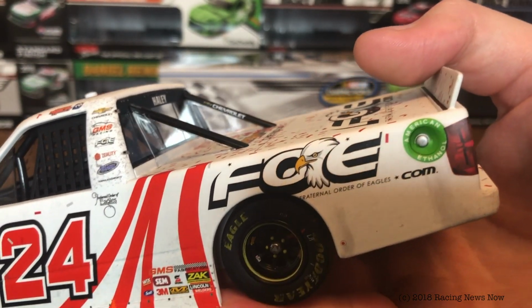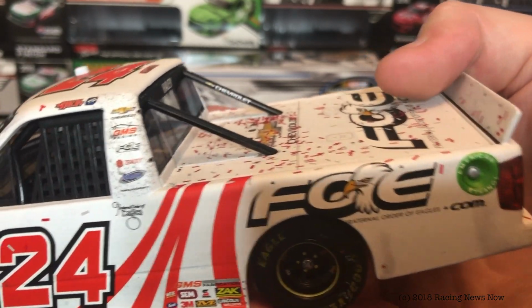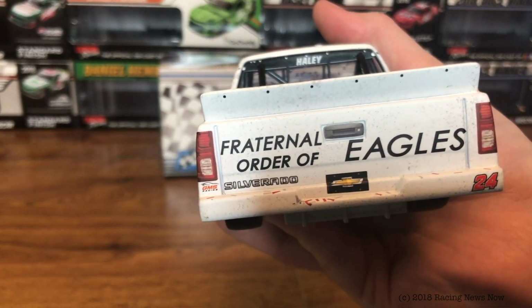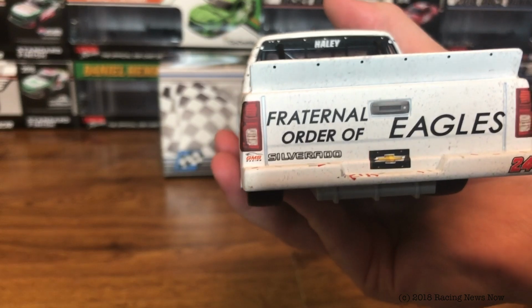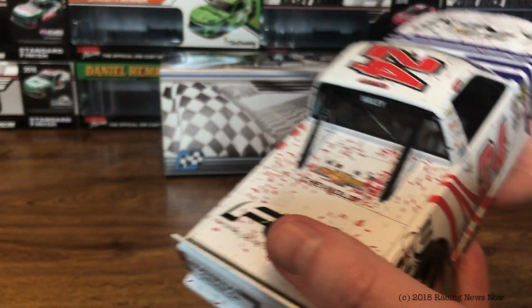Looks like some fuel spillage around the fuel opening. Fraternal Order of Eagles once again on the back bumper, Chevy Silverado, as well as a little sticker there for the tailgate handle, number 24, down here as well.